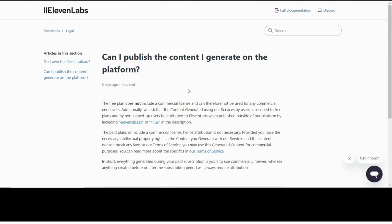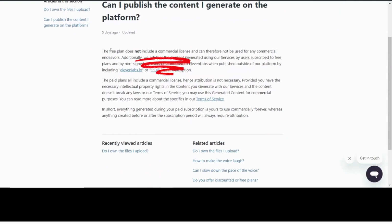Can I publish the content I generate on the platform? It says the free plan does not include a commercial license and can therefore not be used for any commercial endeavors. So that's the answer to that. If you have a free plan, you cannot do that. But it says, in short, everything generated during your paid subscription is yours to use commercially forever, whereas anything created before or after the subscription period will always require attribution.